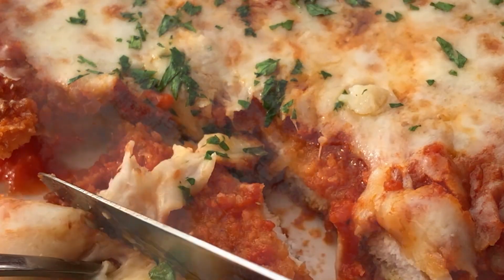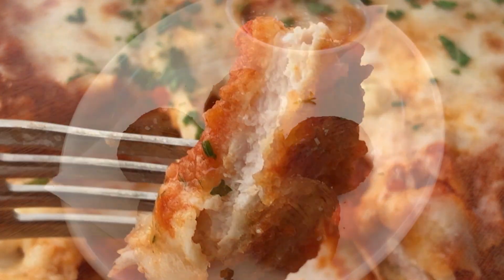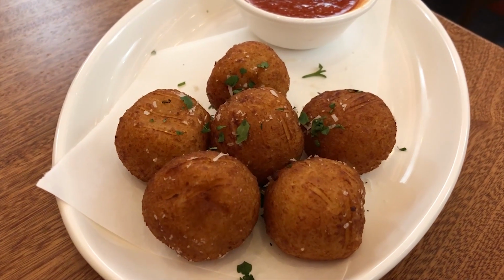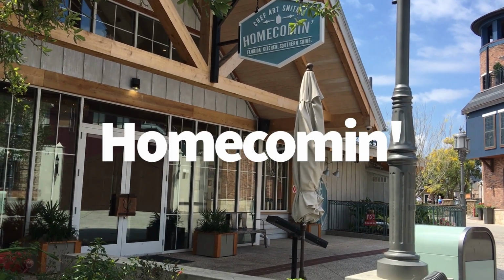But Maria and Enzo's is fine. It's good food, decent service. Chicken Parmesan's really good. I love the cheese fritters. That's my favorite. So definitely some place to check out if you're looking for Italian food and you are already in Disney Springs. All right, let's go talk about one of my favorite restaurants in Disney Springs, Homecomin.